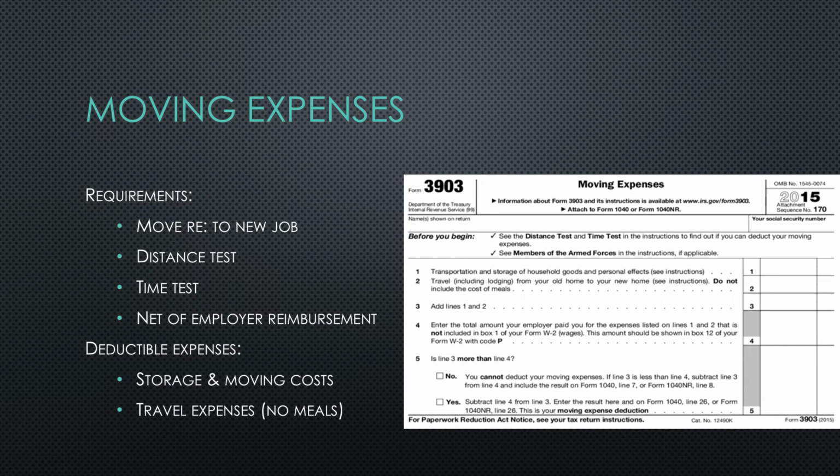For your moving expenses to be deductible, the move needs to be related to a change in your job. There's a distance test that essentially says you have to have moved more than 50 miles away from your prior job. And there's a time test that says you have to stay in the new place a certain number of weeks. And you can only deduct your costs that exceed whatever your reimbursement is from your new employer.